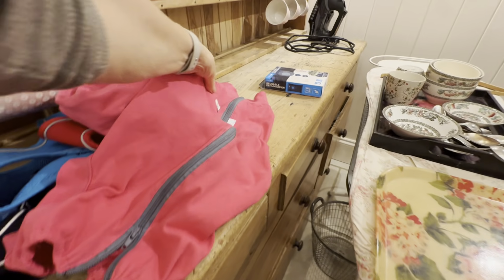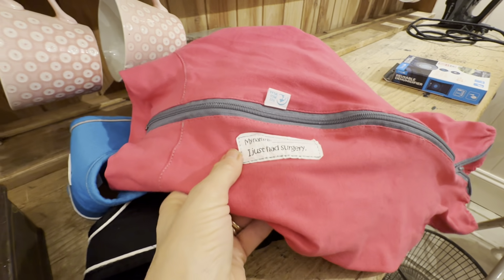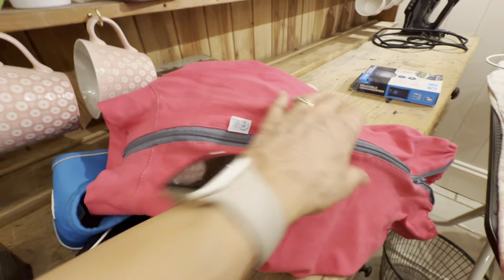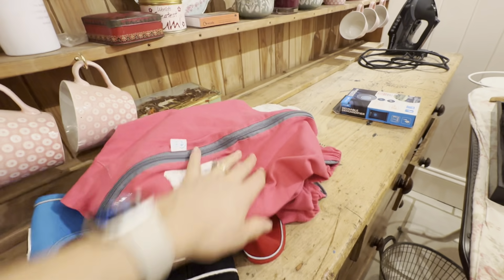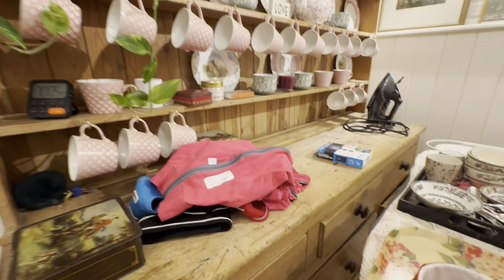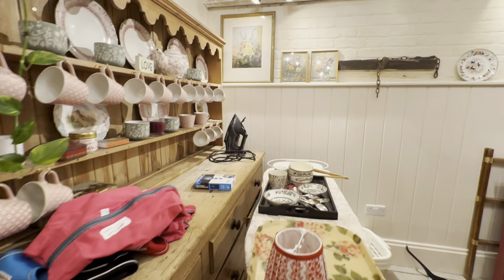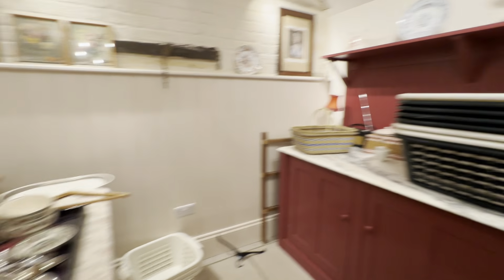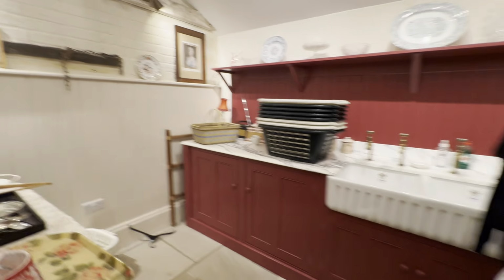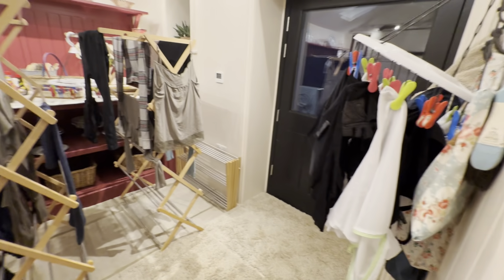And these are the dogs' post-op coats. They were so good, so much better than those cones they used to get. The dogs wore those for about a week post-op. I've washed them in case we need to use them again, just in case there's any problems with their wounds. But so far, touch wood, we're okay. I'm going to do some ironing in here tonight, but this is my working utility room. And as you can see, there's lots going on in here at the moment.